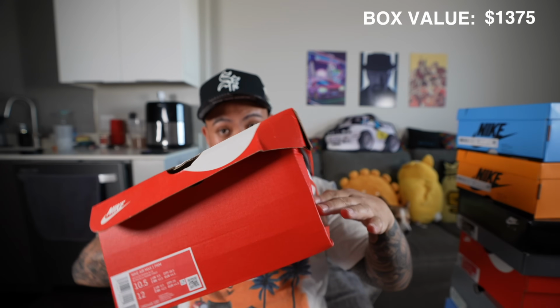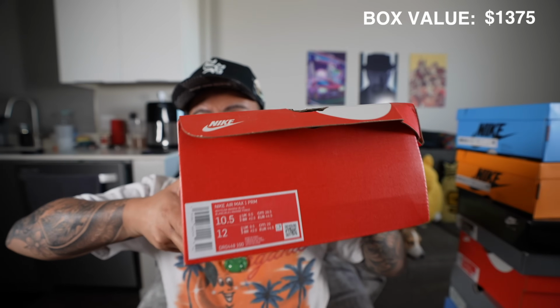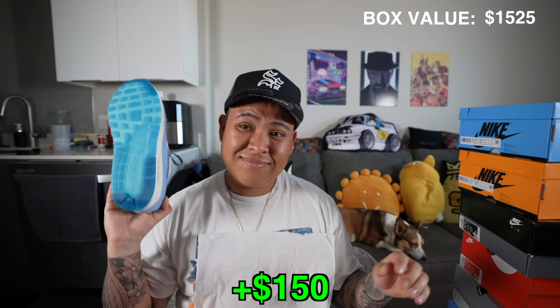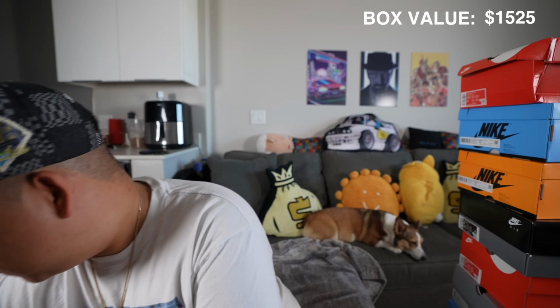Freaking dunk box once again. Damage though. Big damage. Size 10.5. Oh, it's not even a dunk. Air Max 1s. Bricks. This is gonna be a tough sell unless it's super cheap. One more left.